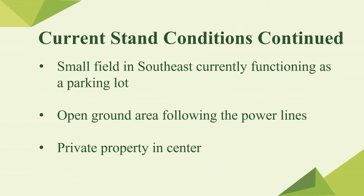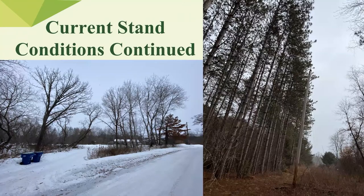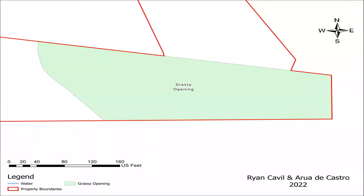Continuing with our current stand conditions, there's a small field in the southeast that currently functions as a parking lot, but is also a prime singing ground for woodcock, which is one of our target species. Moving on, there's an open ground area following the power lines, and as mentioned earlier, a private residence in the center of the property. So just to give you the scale, this is what the private residence looks like, and that's the open area ground under the power lines with the red vines.